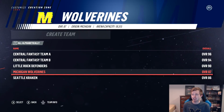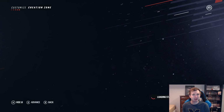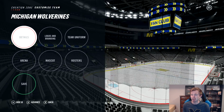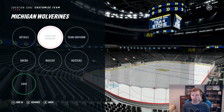As you guys can see here, 87 overall rated. Origin there, of course, is Michigan. Arena capacity, 18,000. I actually Googled it. Apparently the arena can only hold like 8,500, so not even 10% of the football stadium, but that's okay. Right there, you guys can have a quick look at it. Obviously, I chose an arena that has the M quite prominently located, as that's a big part of Michigan's identity. And speaking of the logo, guys, I'll give you a better look at it.